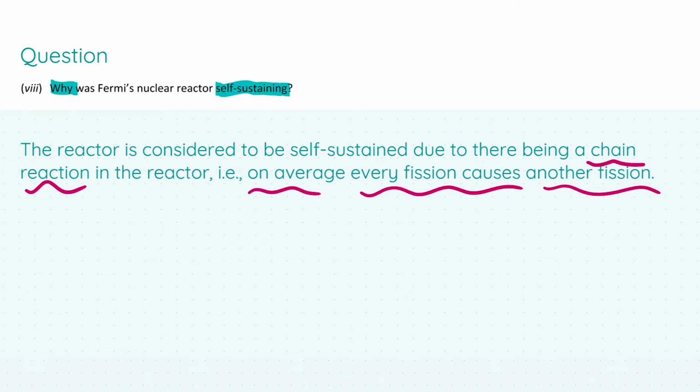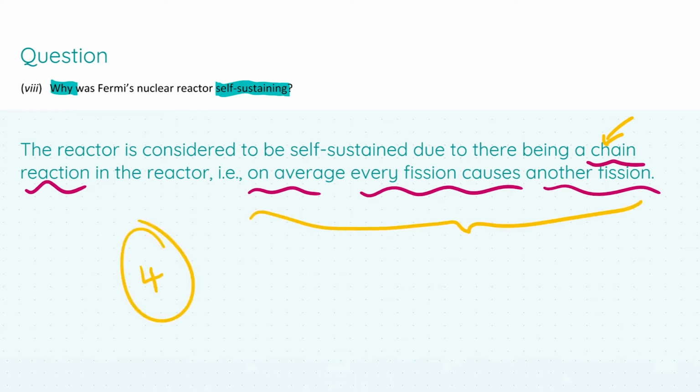Okay, now you can either say that it's self-sustained due to a chain reaction, because all you need is just one neutron, and once it is maintained properly, like this overall structure of it, fission reactions keep occurring, and one fission reaction sets off another one and another one, etc. It's self-sustained. You don't need to constantly keep firing neutrons at it. Okay? And if you say either it's due to a chain reaction, or you basically explain what a chain reaction is in words, like, for instance, on average every fission causes another fission, you'll get 4 marks.